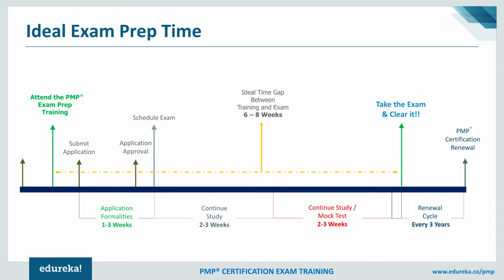Once you take the examination date and confirm the exam schedule, you continue studies for another 2 to 3 weeks. And once you have spent a good amount of time, approximately 3 weeks, reading about the various knowledge areas, process groups and processes, it's time for you to get on to solving some mock questions. Again, for the mock questions, you all are going to get access to many questions. I will strongly recommend you take at least 2 full-length 200-question exams. That will also give you good practice. And unless you score above 80% consistently in those 200-question full mock exams, I would not recommend you to go ahead and take the final exam.